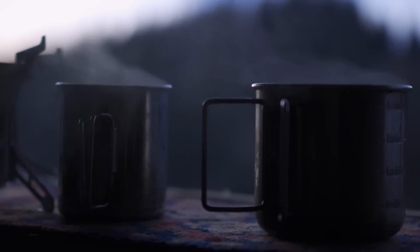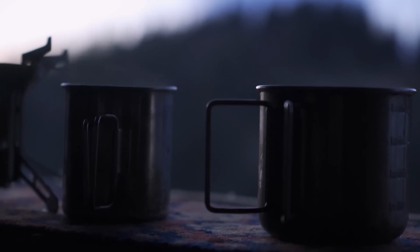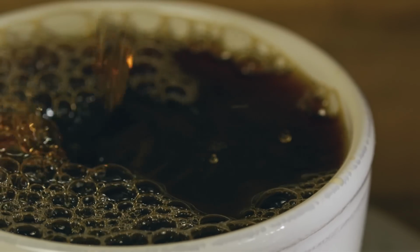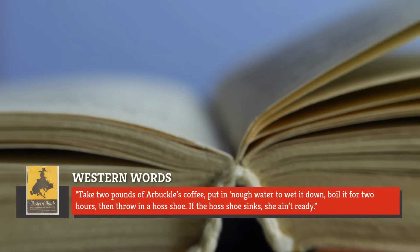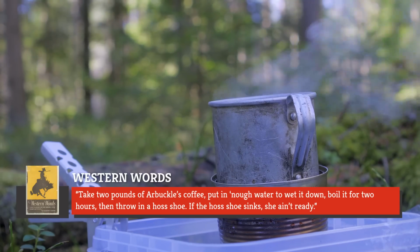Chuck wagon cooks squeezed every drop of caffeine and flavor they could out of their coffee, piling fresh grounds on the old ones before boiling away. If you're wondering just how strong the cowhands liked their Java, check out this recipe from a 1944 book about cowboys. Take 2 pounds of Arbuckles coffee, put in enough water to wet it down, boil it for 2 hours, then throw in a horseshoe. If the horseshoe sinks, she ain't ready.